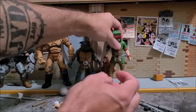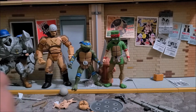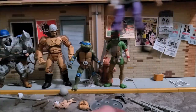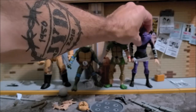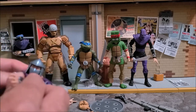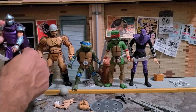Neca in there, standing. I think he's gonna fall right over. There's Leonardo. Oh, I think I need to bend his foot. There it is. All right, there's a foot soldier next to him. And let's see, who else do we got? Shredder. Let's see, Shredder. Stand him up here.